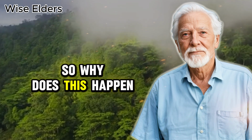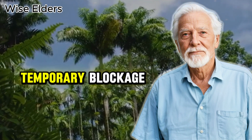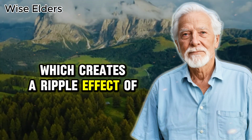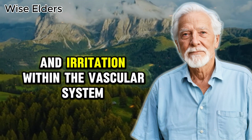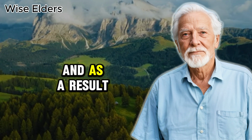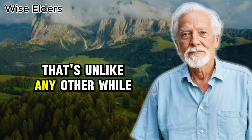So, why does this happen during a TIA? The cause lies in a temporary blockage in one of the blood vessels in the brain, which creates a ripple effect of pressure changes and irritation within the vascular system. The blood flow is altered, and as a result, these sudden changes can trigger a headache that's unlike any other.